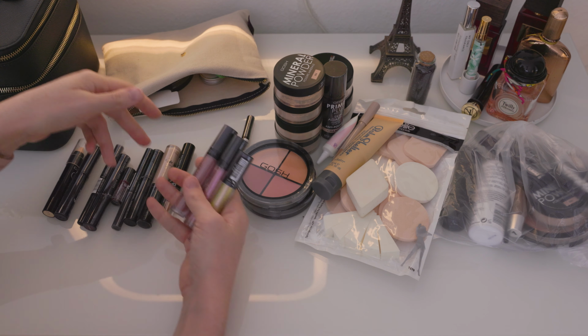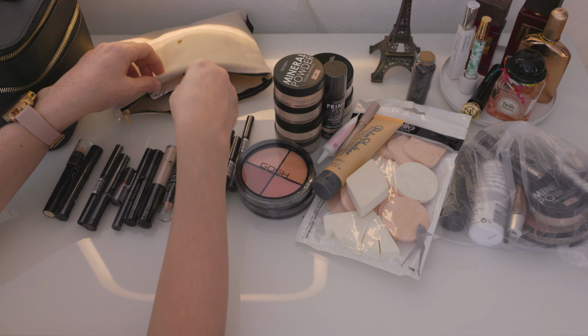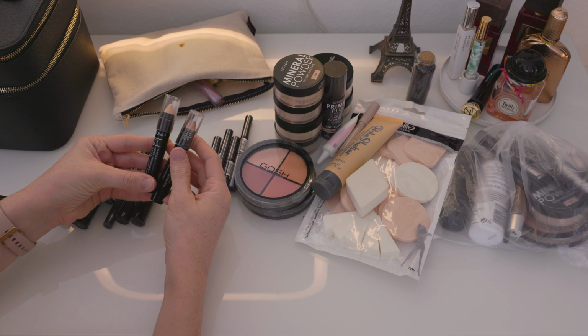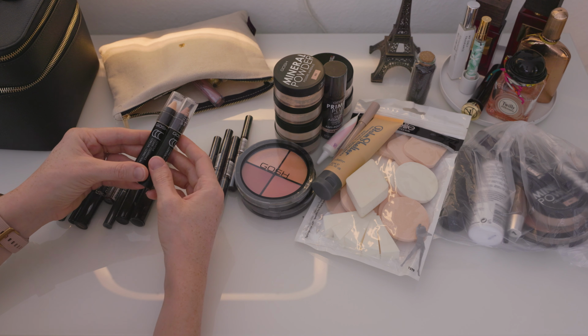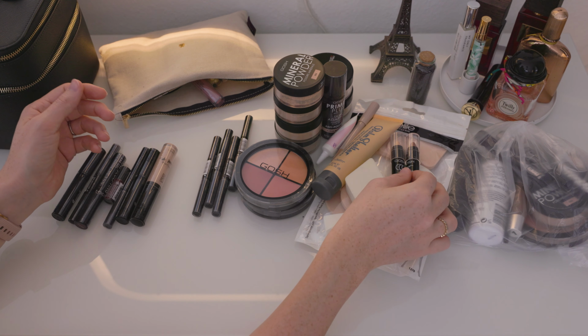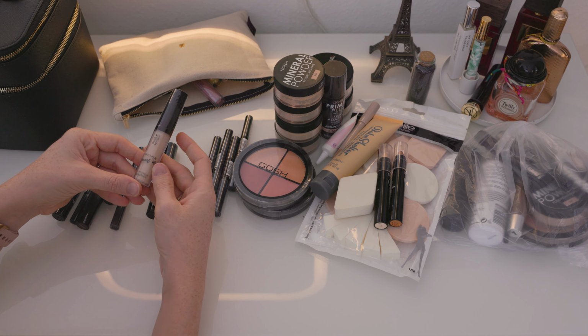And I'll keep my new lip products and donate the contour/concealer sticks. It's kind of hard for me to part with because I designed the products back when I worked at the cosmetic firm as a graphic designer, but I really don't use them.